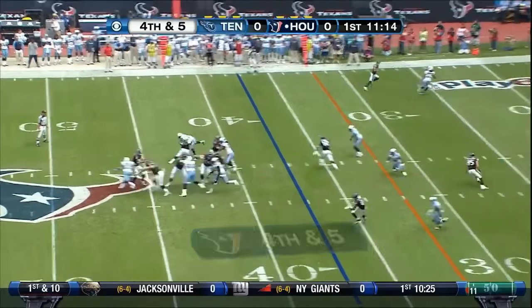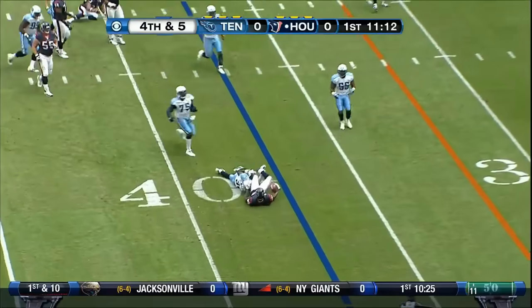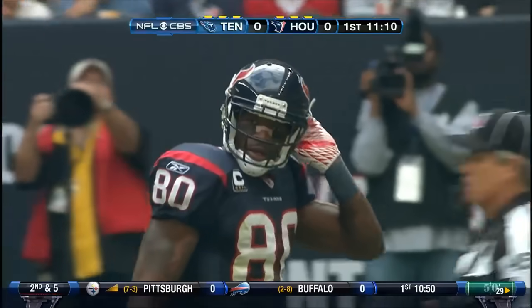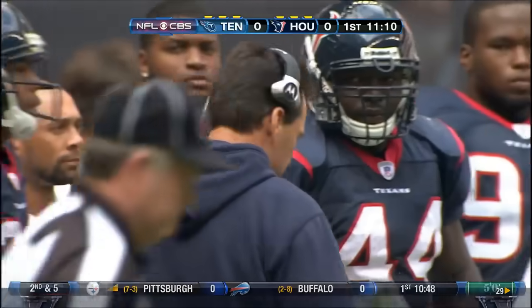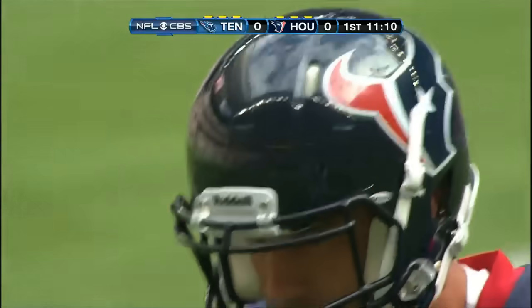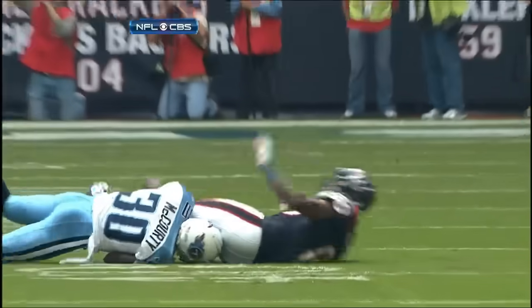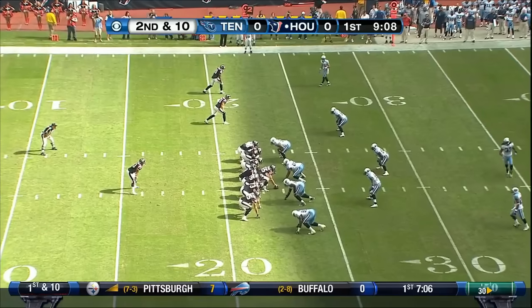On 4th down from the 37. Schaub throwing underneath. They're not going to get it. Andre Johnson with the catch, but they come up shy of the first down. Jason McCourty helped make sure of it. Houston turns it over on downs after a long drive. Nothing to show for it.